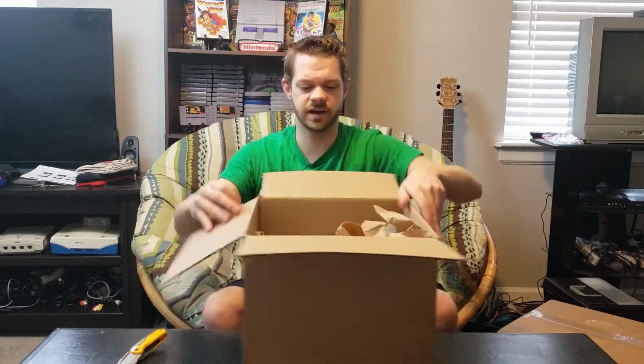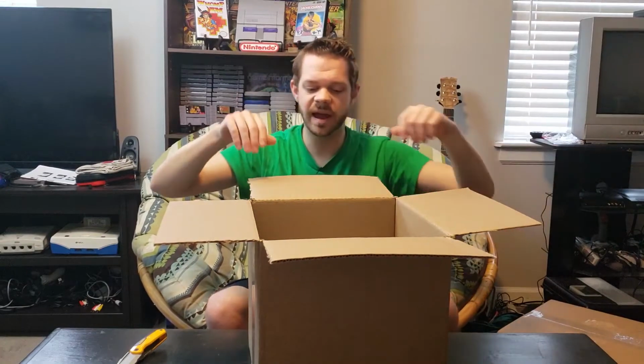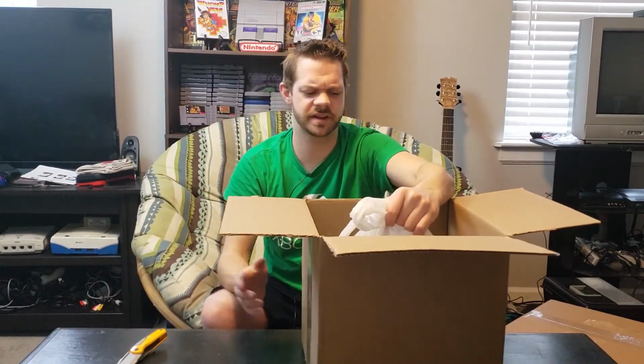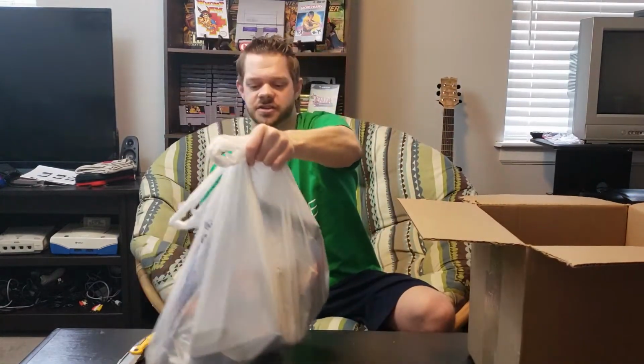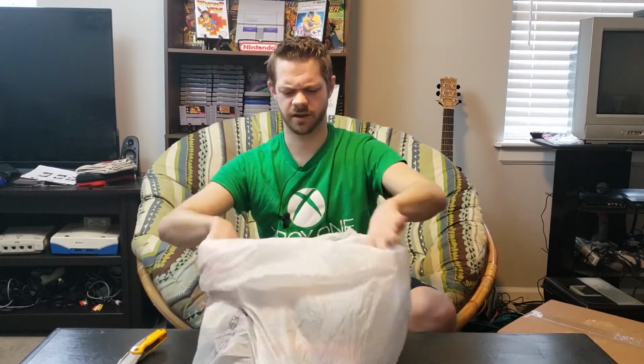Alright, so inside this box, we have got, of course, some paper that needs to come out of the way. This is kind of common for them to ship things like this from Goodwill. I always get it in a bag like this, which, you know, it's never really good whenever you don't have a whole lot of good packaging whenever they ship things to you. But I haven't really had too much of a problem with it. No items have broken or anything on their way to me.